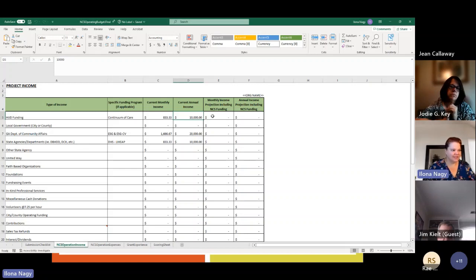Now, if this is going to translate into your non-congregate shelter funding, if you're receiving, for example, this Continuum of Care grant, and it's going to translate into this, as far as your non-congregate shelter, we need you to add to that. So if that means that you are suddenly going to have an increase, okay. Essentially what this is doing is we're seeing where you're currently at, and we're seeing where you're going to make the additions in order to cover the additional costs with the non-congregate shelter.